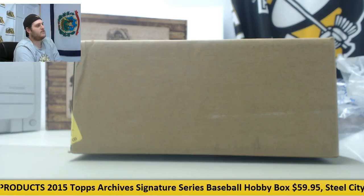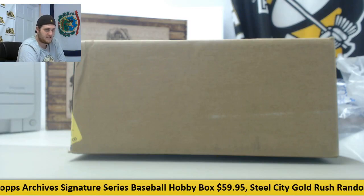We are breaking our 2015 Bowman's Best 8-box case. Pick your team group break. Going to take you over to the rules page real quick.